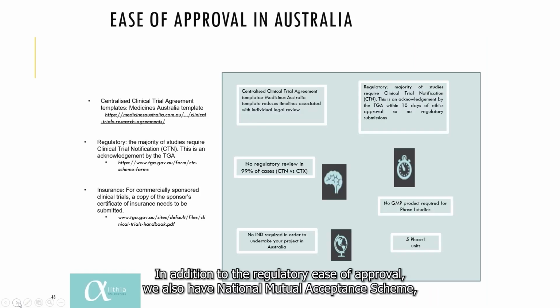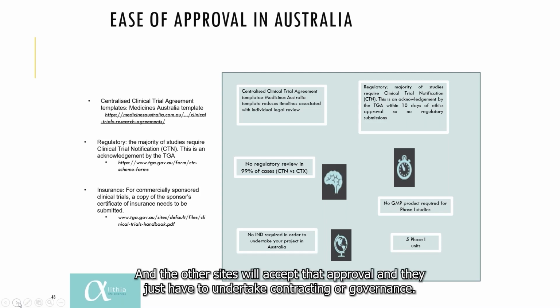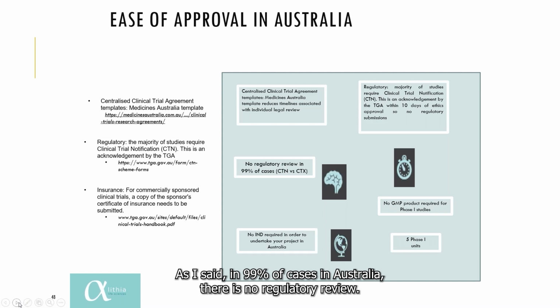In addition to the regulatory ease of approval, we also have the National Mutual Acceptance Scheme, which means that one of the sites can take on a lead site role and do all the paperwork and get the ethics approval, and the other sites will accept that approval, and they just have to undertake contracting or governance. As I said, in 99% of cases in Australia, there is no regulatory review.